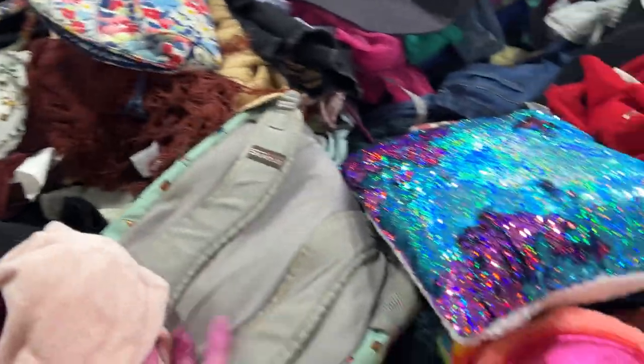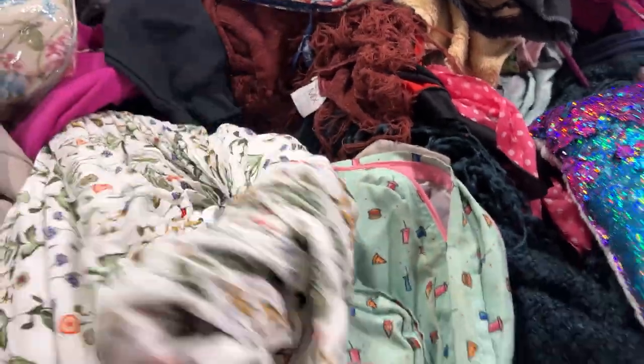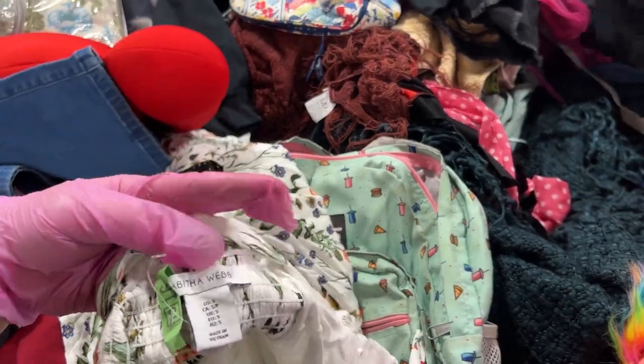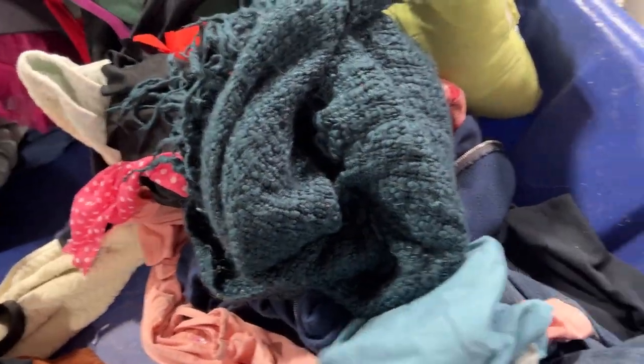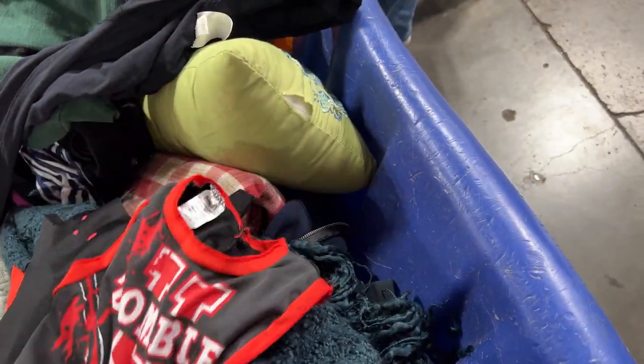I don't know, I think I'm just ready to go, guys. But they're really playing the Backstreet Boys here. Yeah. This one is new. Never even been worn. Oh, here's the cheerleaders. Here's the costume. Or maybe there's two of them? I don't know. I'll have to double check that. Look at that scarf.